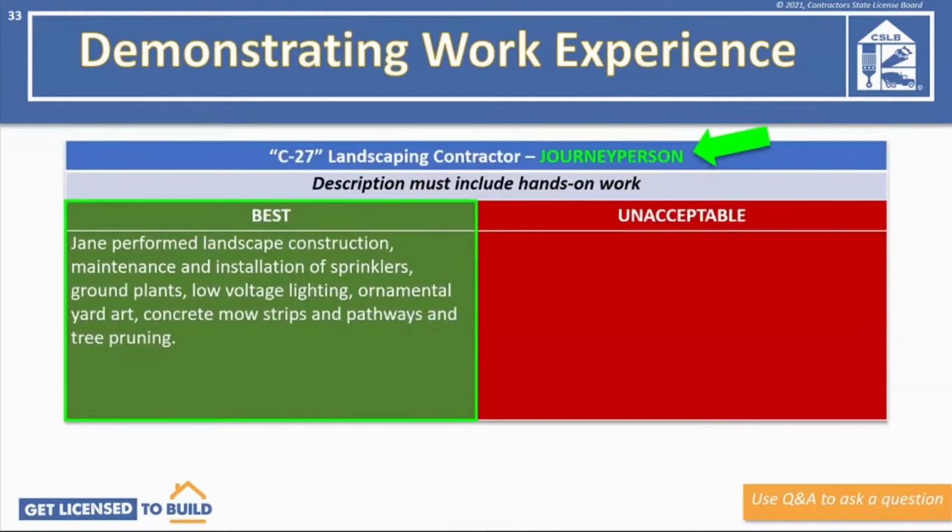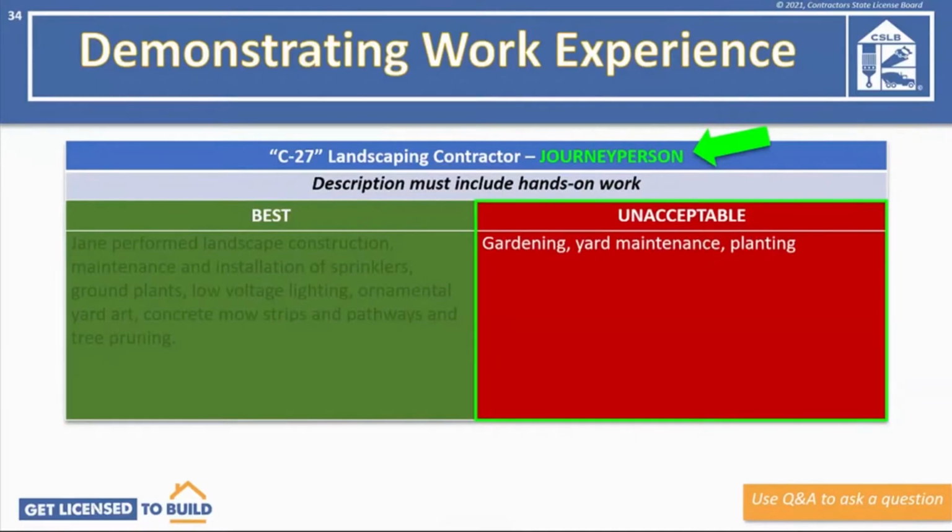Our next example is the C27, landscaping contractor. First, for experience at the journey level, journeyman level. The best type of description your certifier would use would be, Jane performed landscape construction, maintenance and installation of the sprinklers, ground plants, low voltage lighting, ornamental yard art, concrete, mow strips and pathways and tree pruning. An unacceptable explanation would be, gardening, yard maintenance, planting.